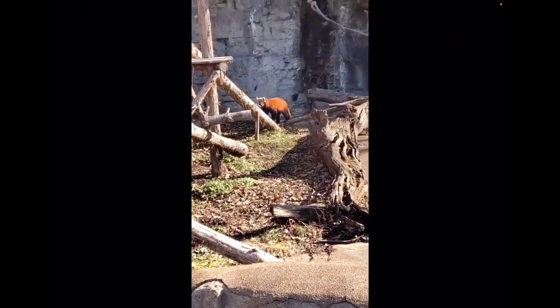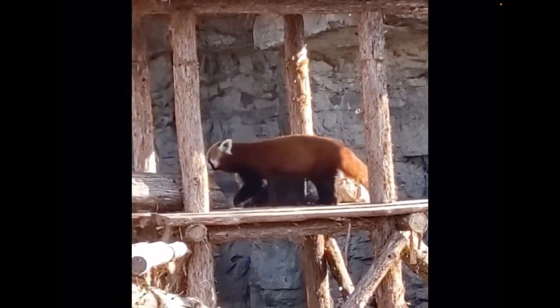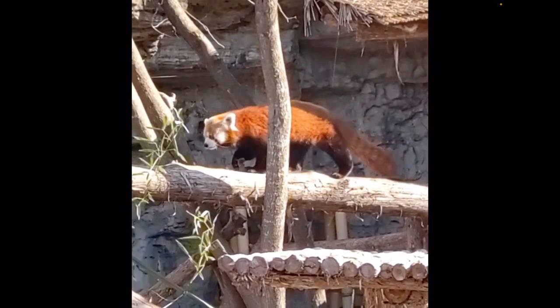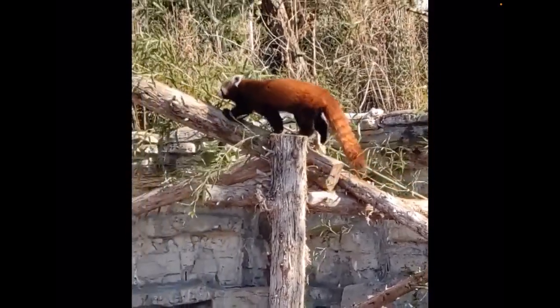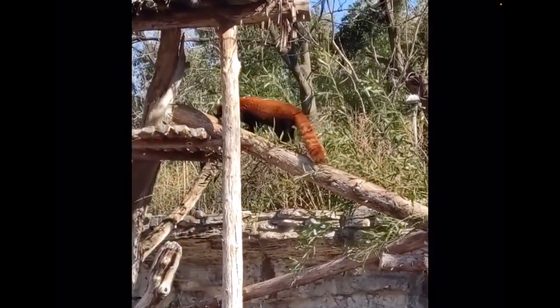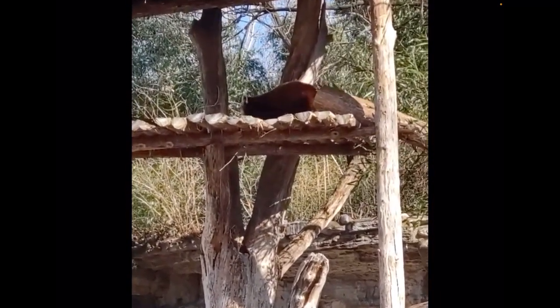This was Allie's favorite. Boo! Look how crimson red his fur is. Oh. Yeah, it's a red panda. And he decided to lay down right here.